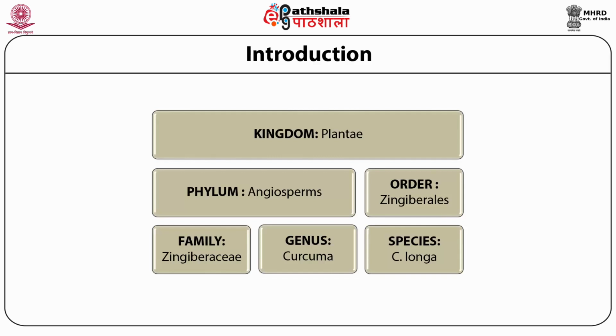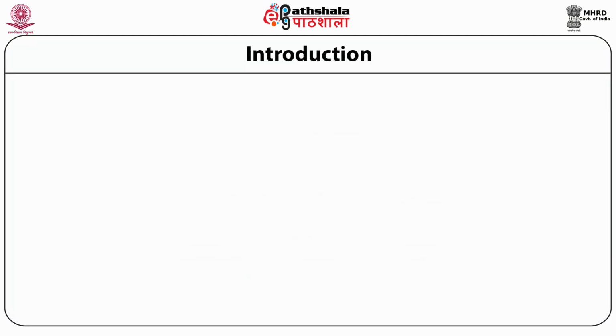Turmeric plays an important role in Indian culture, as it is an essential ingredient of curry used in religious festivals, cosmetics, a cloth dye, and many traditional health remedies. This spice is sometimes referred to as Indian saffron. Now, a brief introduction about planting turmeric.